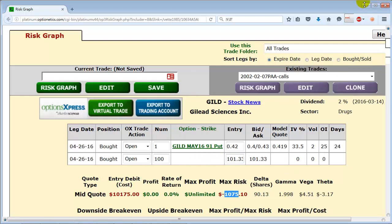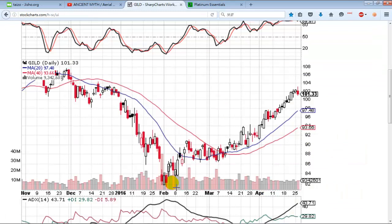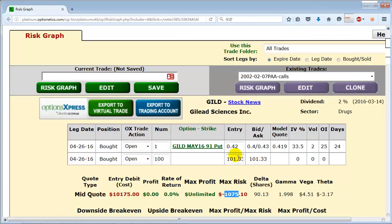Now, you don't have to worry so much. If you like Guild, you can hold on to it for a long time, and your max risk is only $1,000 as opposed to whatever you put in the stock. So in this case, if you got 100 shares, you're going to be spending $10,000 on this stock, and if you don't have the married put, your maximum risk is $10,000. If you do have the married put, your maximum risk is only $1,000.